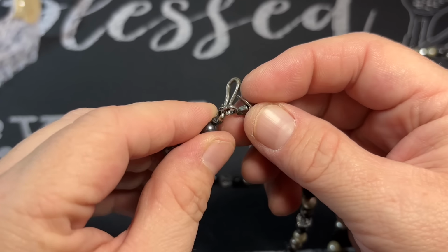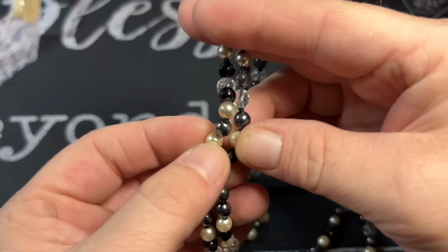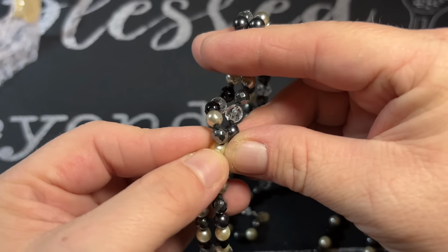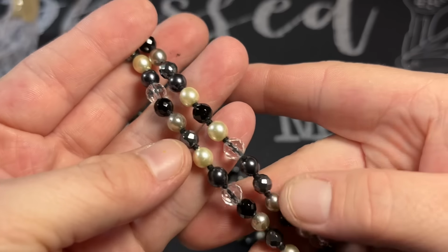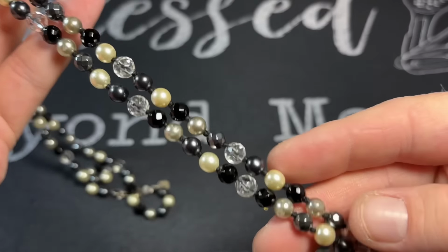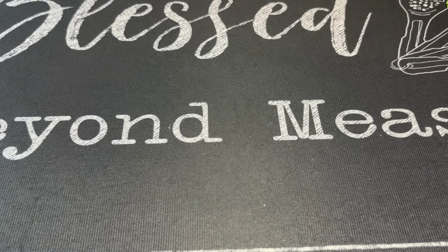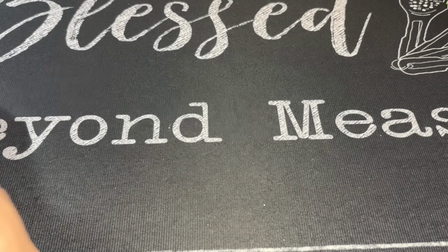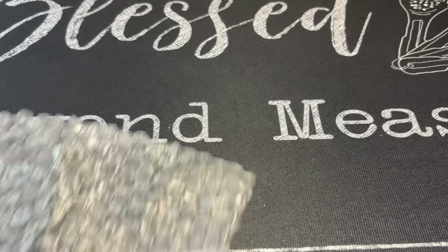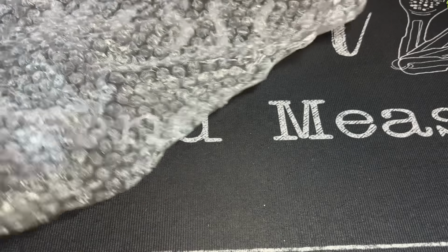Really, really long necklace. You can do anything. So we have pearls, we have glass. Those are glass pearls, little crystals, maybe. Those are Murano pearls or glass pearls. These are gorgeous and they feel nice too. They feel cold. A few more things. Okay.